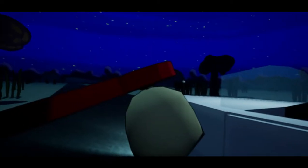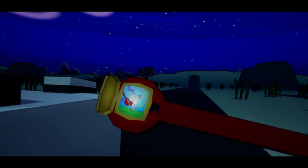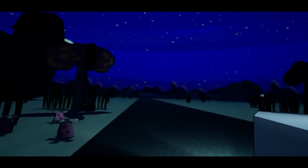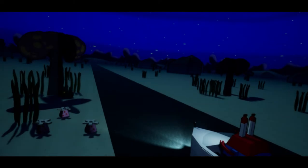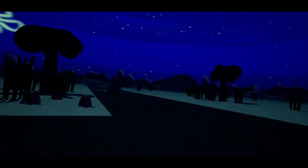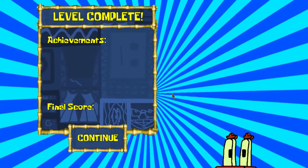Pearl is gone now, but he's got his money. His locket of Pearl when she was a baby. Well, that was okay. Wait, he left the money? Was that money? Yeah, it was money. That's what we collected. Why did he leave the money? That's surprising, honestly, for Mr. Krabs.